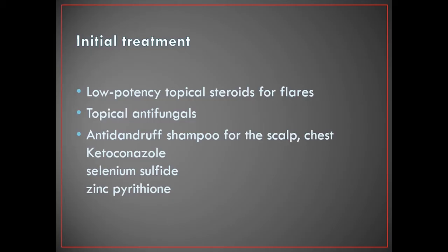Sebum is usually more in hairy areas where terminal hair is present. Sebum is more than in vellus hair. That's why in cases of seborrheic dermatitis, we always notice that the hairy areas of the face, like the eyebrows and the upper lip, are more frequently affected than other areas. Why?